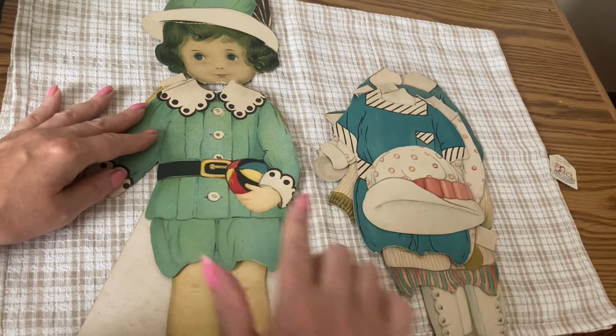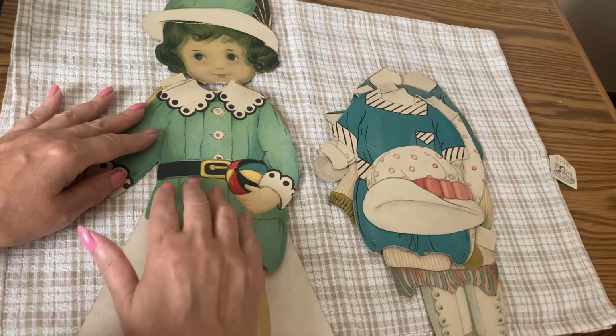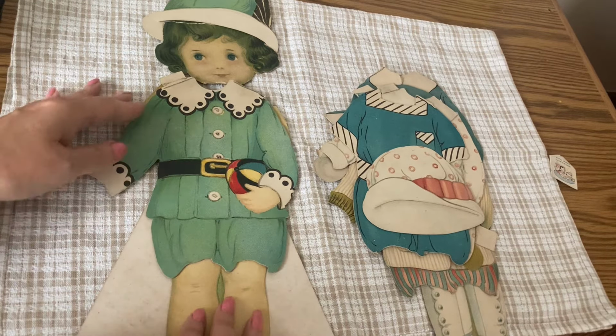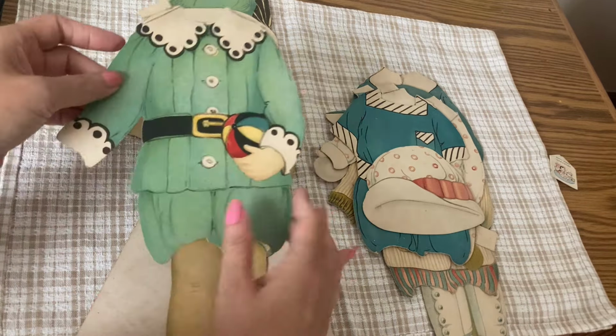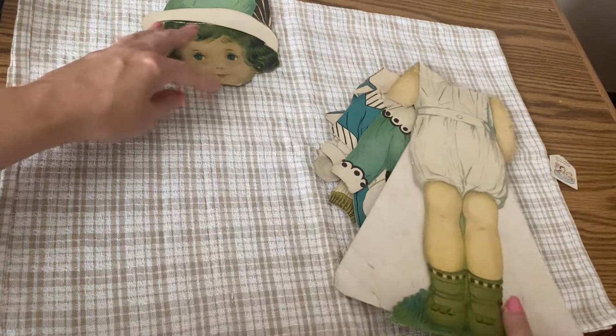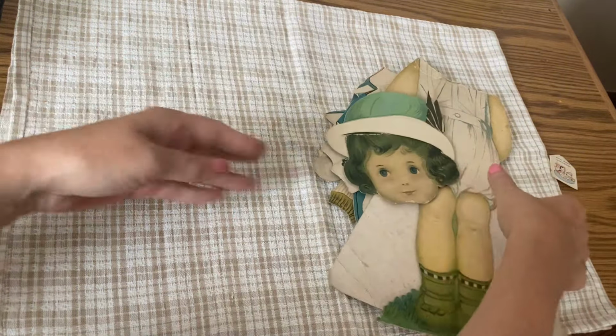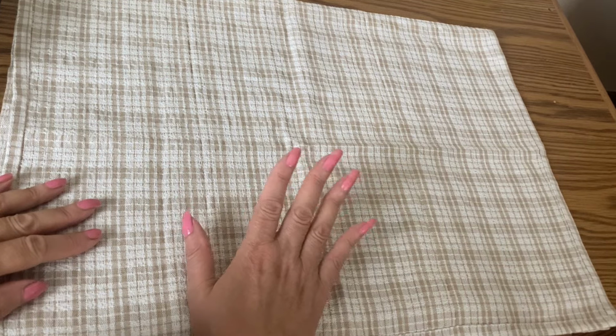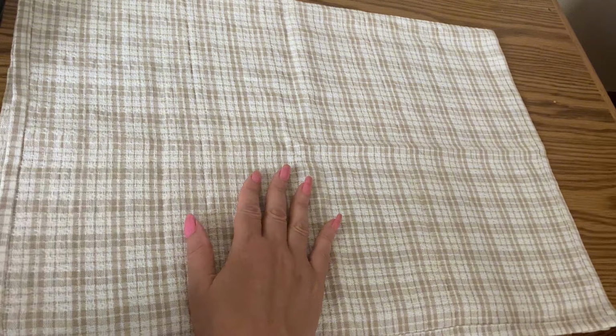We have a bowl. Different color palettes. So that one is from 1915. We'll add one from 1937. So this was from the company Merrill, and the drawings were made by Florence Salter.